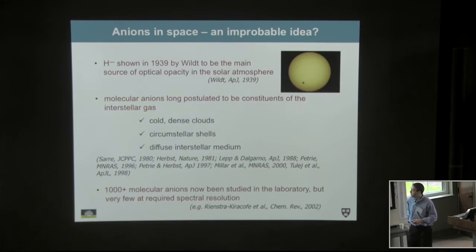As Eric already alluded to, in 1939, before we knew anything about molecular astrophysics, before even diatomic molecules were detected in space, it was shown by Rupert Wildt that H- is the source of optical opacity in our sun and similar stars. So if you look at the sun, and I do not recommend you do that regularly, that is the species which gives rise to the opacity.